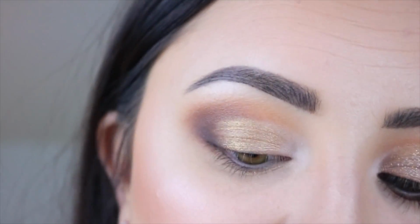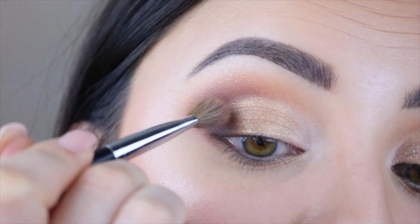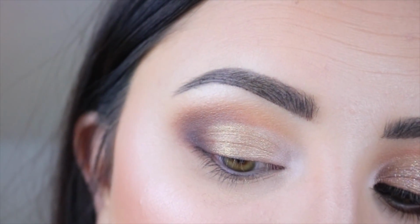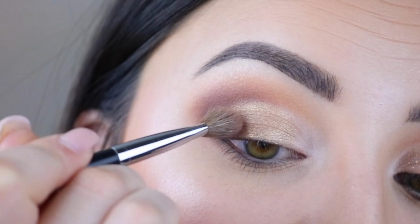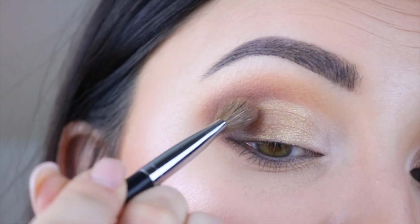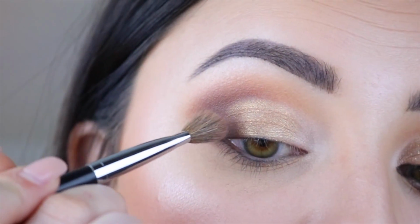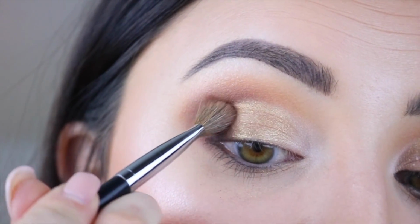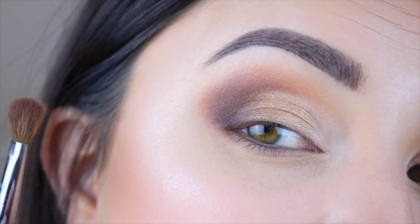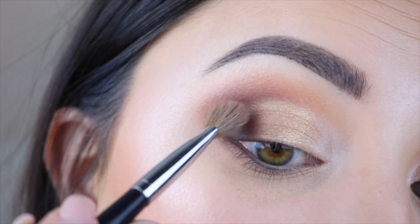Picking up our blending brush we were using before, I'm picking up a little bit of the shade Rustic and lightly patting that over the middle point between the Bronze shade and the Cypress Umber shade. This is going to help diffuse that line and blend it even more. I'll pick up a little bit of Cypress Umber as well, just to deepen that color back up. That way you can see a little bit of the shimmer poking through underneath, but it looks so much more seamless than it did before.